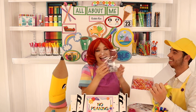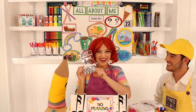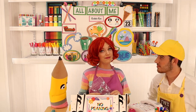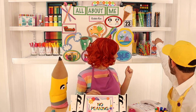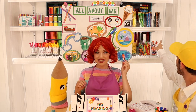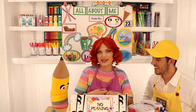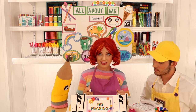Wow! These googly eyes are really terrific. Look, Picasso! Aren't they just really terrific? I can't wait to put them on my picture. But first, I'm going to need some glue. Ty, would you mind handing me a glue stick, please? No problem. A glue stick can help you glue anything you'd like onto your paper. Just make sure it goes on your paper, like some buttons, or googly eyes, or some stickers.